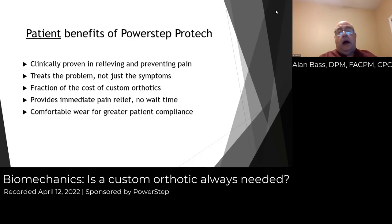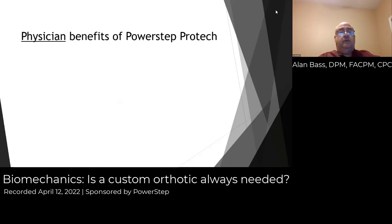Comfortable wear. I wear them. It's much better for patient compliance. If they're going to invest in them, if you're going to believe in them enough to tell them to invest their time and their money in getting these devices, you want to make sure they're going to use them. They are comfortable enough that these patients are going to utilize these devices.